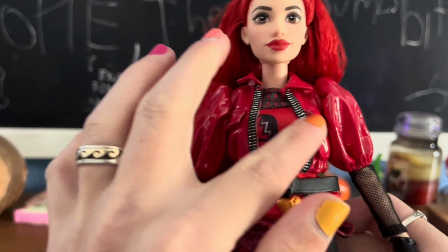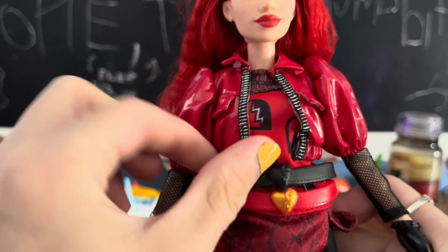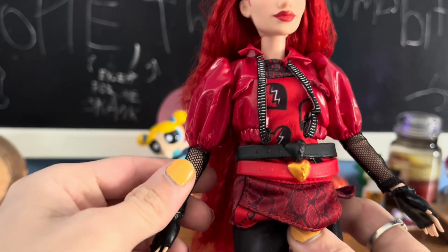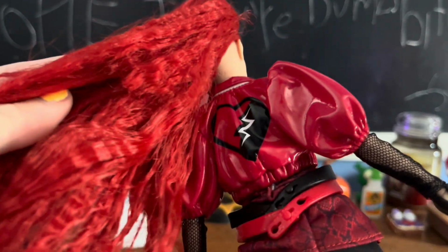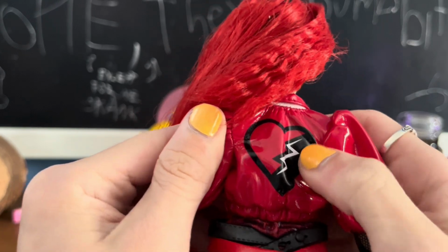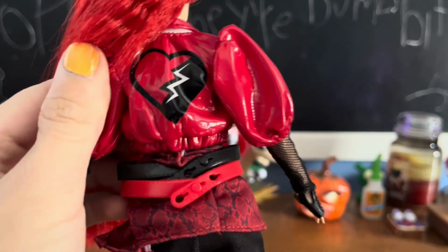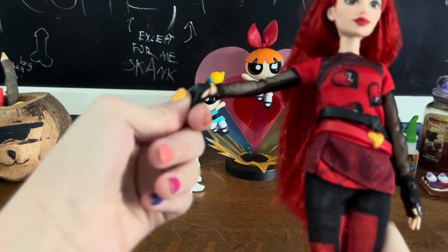Then we have the zipper trim. And then we also have faux pockets right here, which look really nice. And it even has a little elastic right there. And then I thought these were gloves, but it's actually a shirt, which is what it is in the movie. So I can actually remove the jacket and show you that. And last thing is she has her little red mark right here with the heart that's broken, half black, half red. Pretty cool.